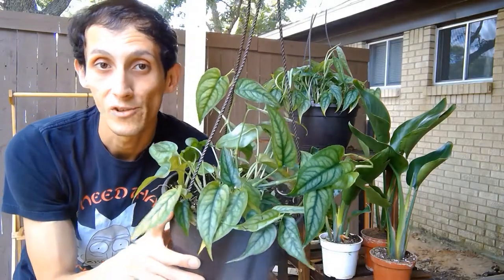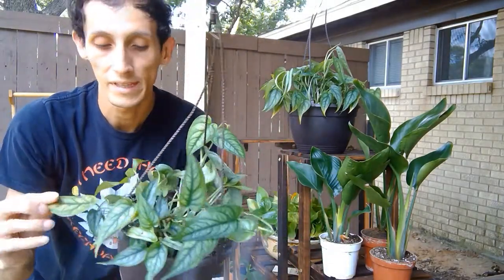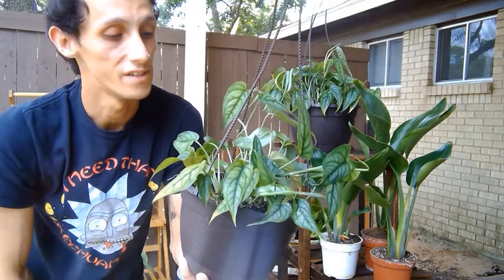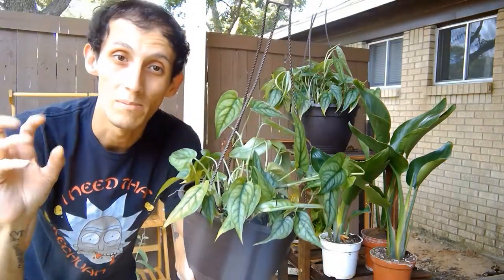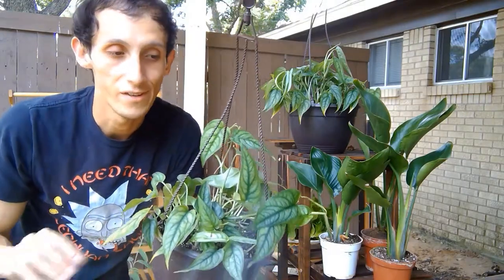So I left it a little bit trailing, and I trimmed off a lot of the yellowing leaves. I left some of them on there just because, and anything that looked like it was maybe pest problematic. Not sure. We're gonna spray it down, do some things with it.